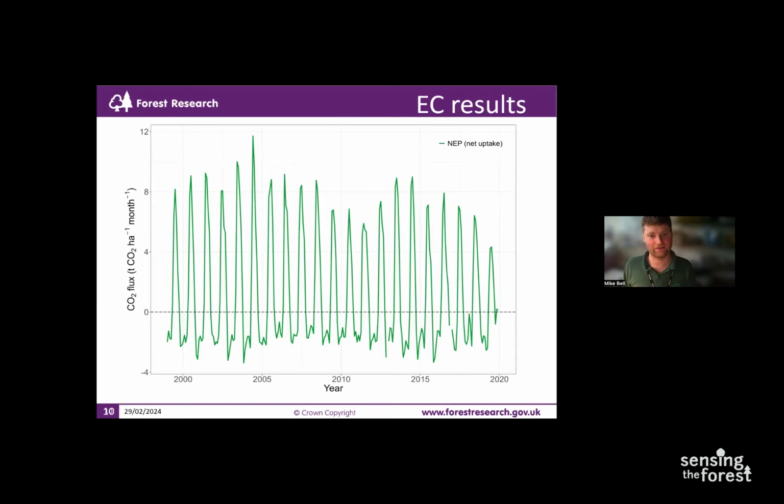So this is 1999 to 2020 of net ecosystem production, the net uptake of carbon dioxide. And these are fluxes in units of tons of carbon dioxide per hectare per month. You'll see these positive fluxes here are during the summer, when there's a net uptake. And then throughout the winter, there's net release, so the forest is a source of carbon dioxide. But over the course of a year, there's more uptake than release, and so in net terms, there's more carbon dioxide being absorbed by the forest.